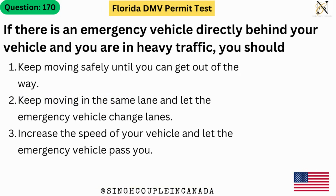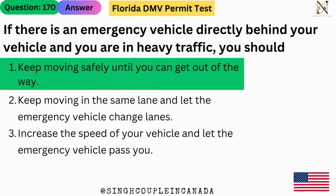If there is an emergency vehicle directly behind your vehicle and you are in heavy traffic, you should 1. Keep moving safely until you can get out of the way. 2. Keep moving in the same lane and let the emergency vehicle change lanes. 3. Increase the speed of your vehicle and let the emergency vehicle pass you. The answer is 1. Keep moving safely until you can get out of the way.